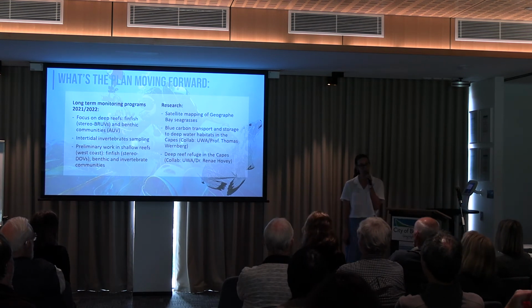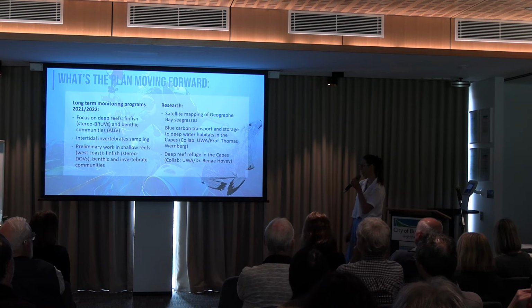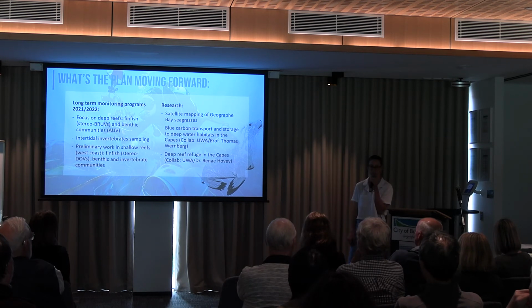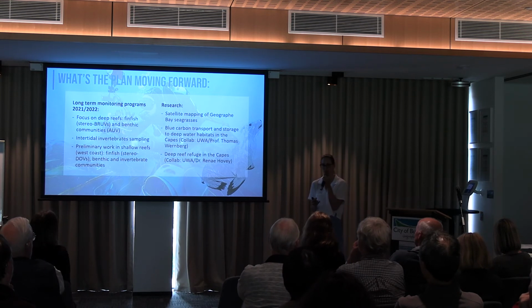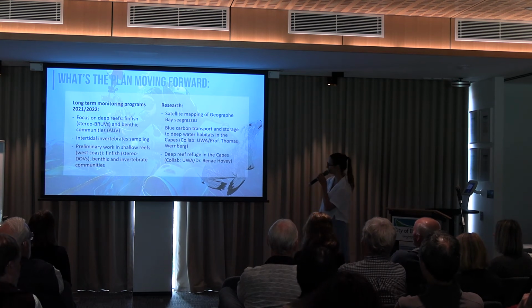We're going to target our deep reefs. So I define deep as anything we can't scuba dive on. And to do that, we're going to look at the finfish, look at the fish communities again, using those stereographs. And we're also going to have a look at the benthic communities or the habitat formings, the seaweeds down there. And we use AUVs, so these are like underwater robots that we fly around. It is actually really cool.